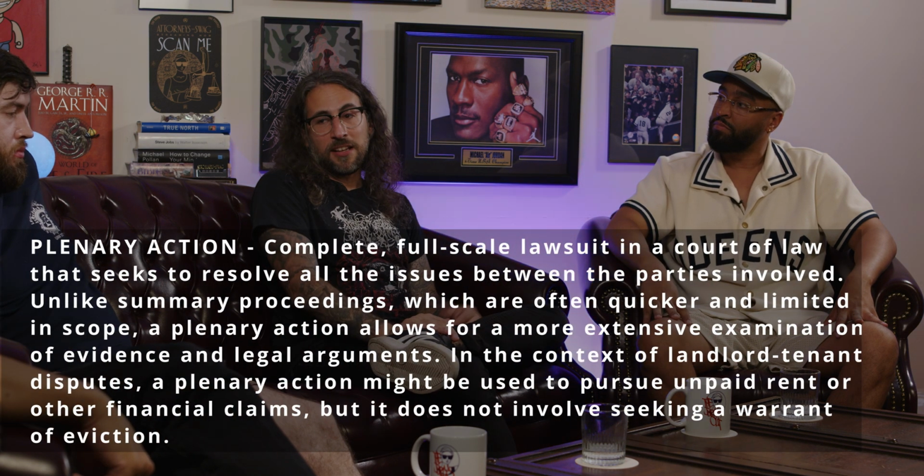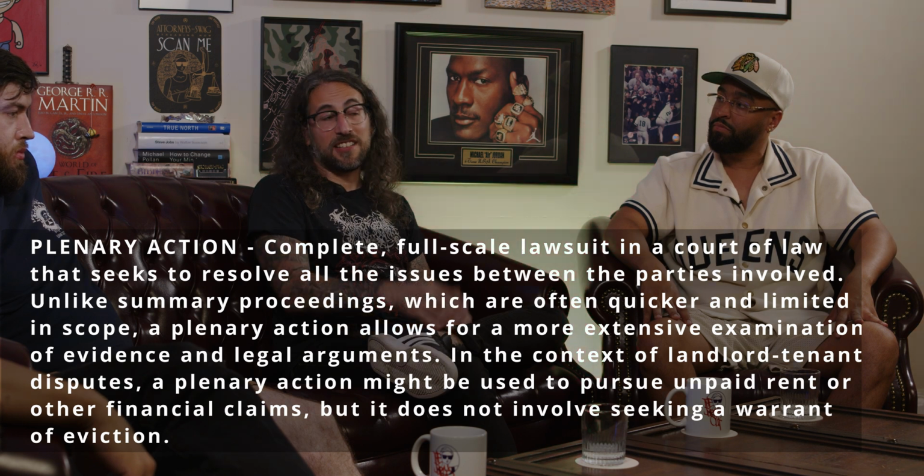Important to note, it's not collectible in housing court. So, there are numerous circumstances where a landlord could take you to small claims court for money owed. However, the distinction there is they cannot get a warrant of eviction. So, there are cases where the money will be either waived or severed for a plenary action, so it gives the landlord the opportunity to still seek that money from that person. They just can't evict over that amount.